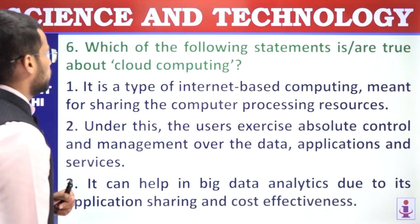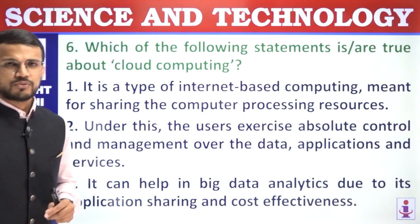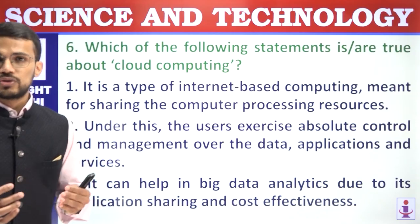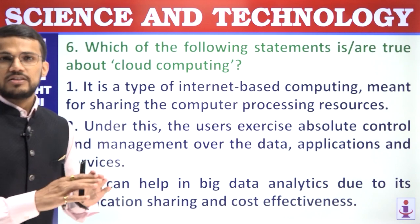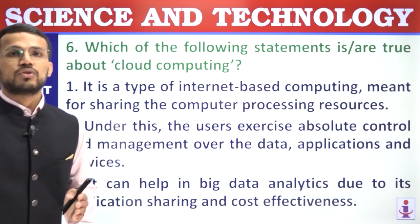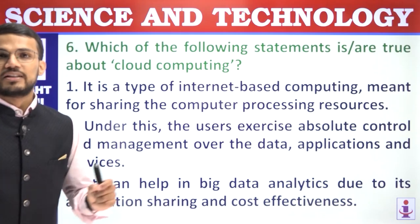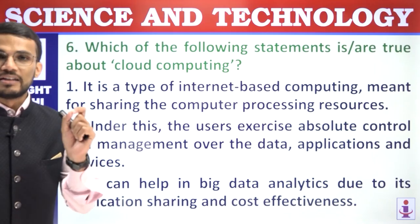Sixth question, which of the following statements are true about cloud computing? Cloud computing is the use of various kinds of resources as well as software, and that allows an organization to avoid maintaining data centers in its location, or they can transfer the data that they want to handle to the cloud, right? And from the cloud they would be able to access that data from anywhere at any time. The only requirement would be internet connectivity.